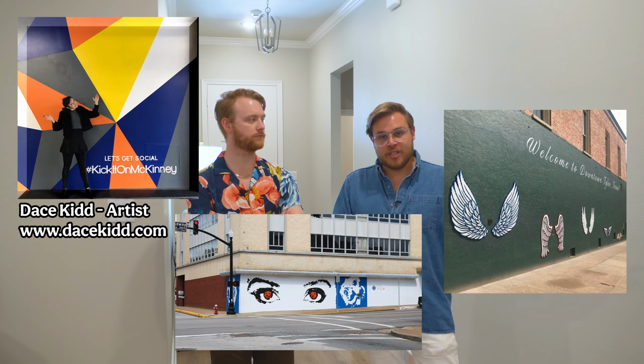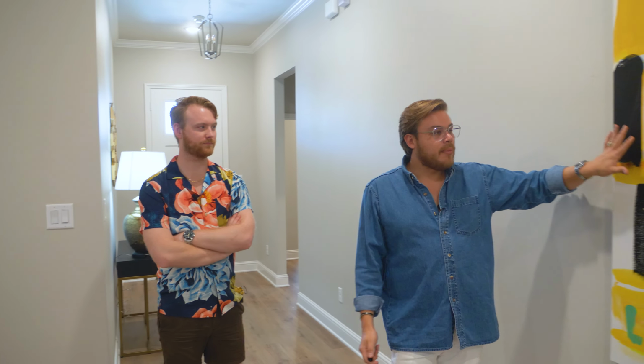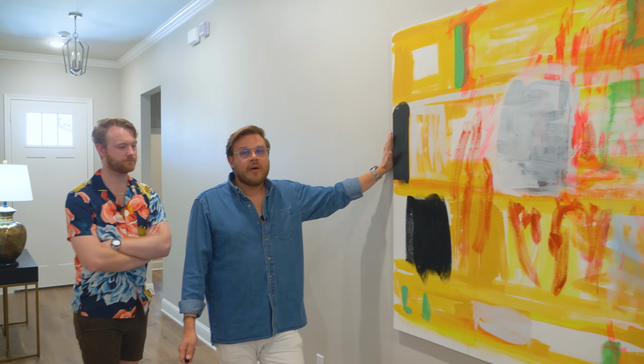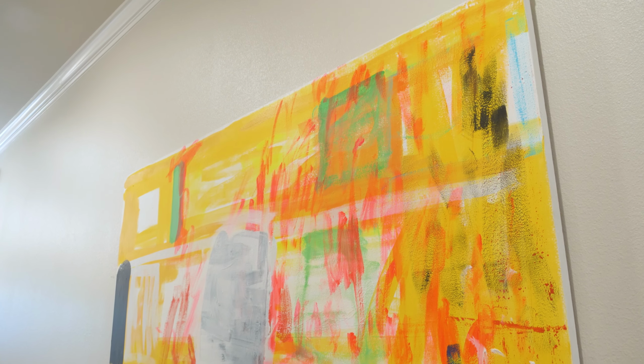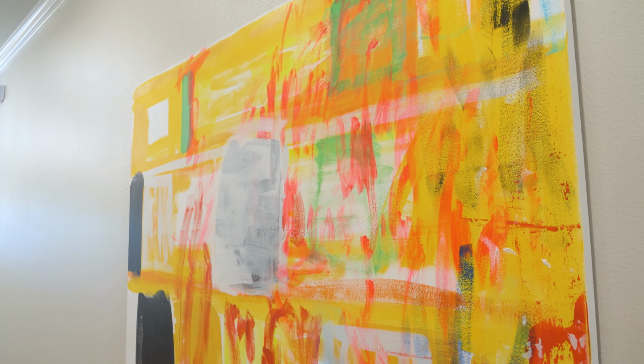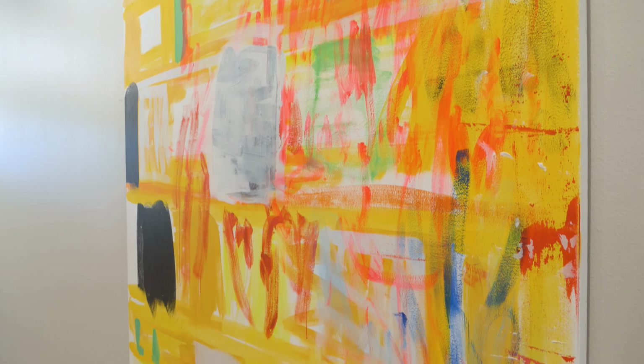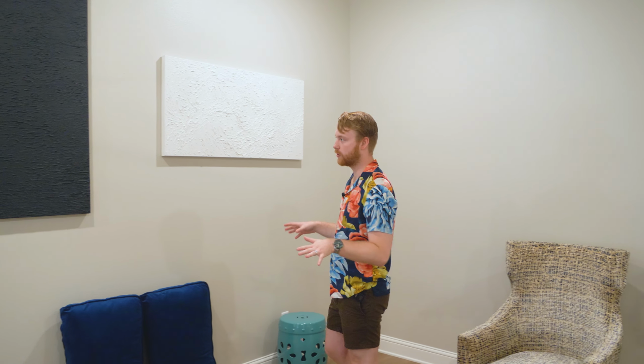We have the privilege of her being our very close friend, and she works with us to get the feel of what we do with the furniture, with the textures, with the colors and everything. So this piece, for example, ties in throughout the house. As we go along, you're going to see some of these colors pop with the decor. We have her art throughout the house, so most of the areas have her pieces in them.